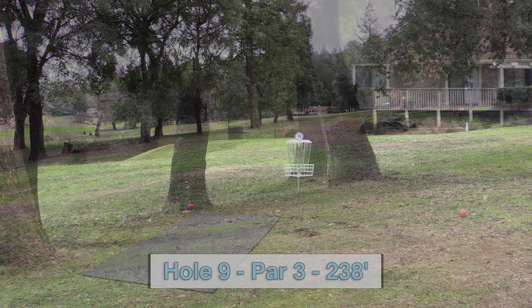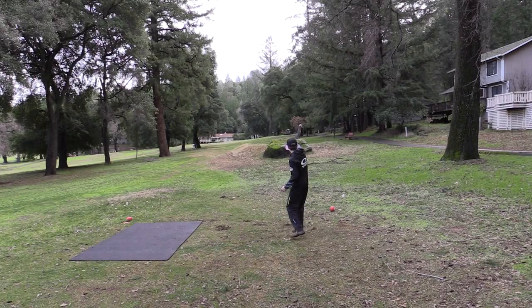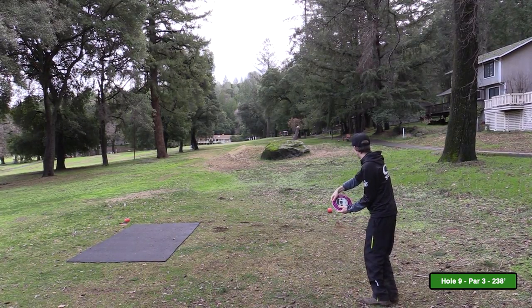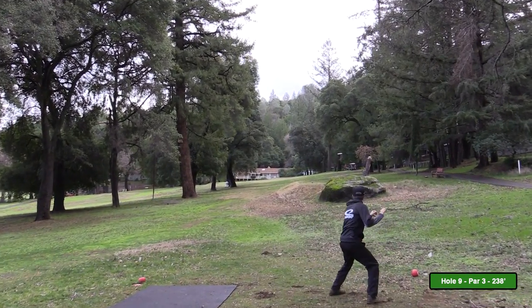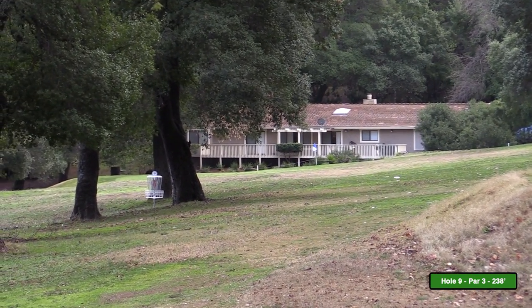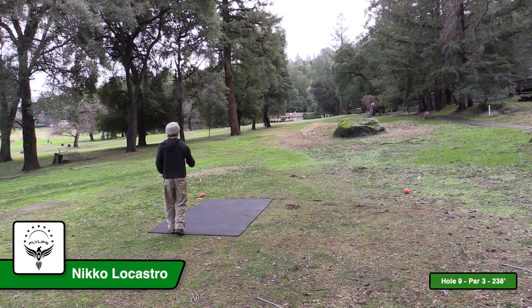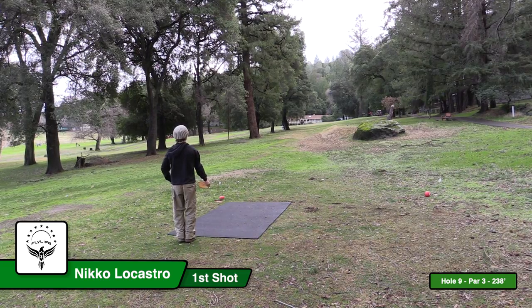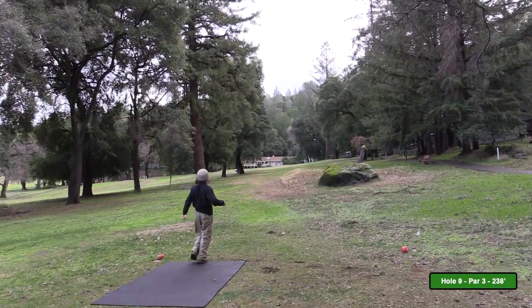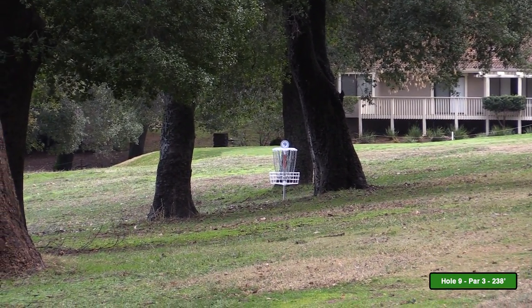Hole 9, short tee, par 3, 238. Nice little hyzer. I think it was a little bit longer than that, honestly. That's what it says on the maps. I think this one was more 300-ish. With how hard you guys are throwing, I'm inclined to agree. Yeah, because Addiego went full power mid-range and only went about 30 deep. I actually took out my fairway driver. I was just making sure I got plenty of room to the right. No, it's going left. And that's par.